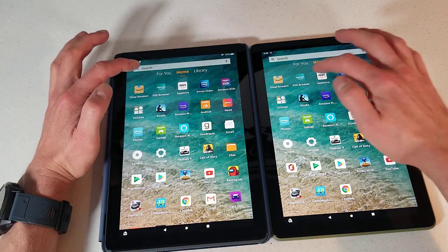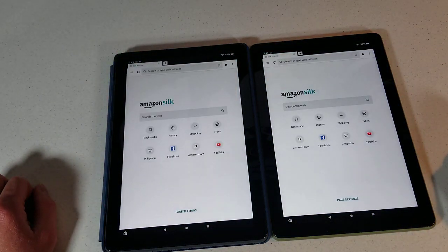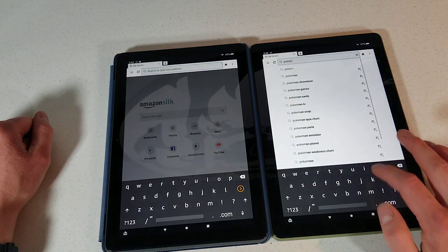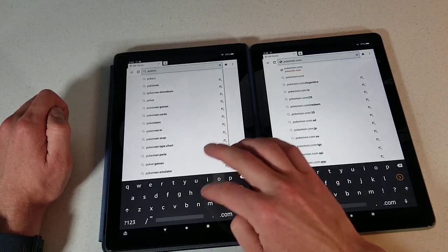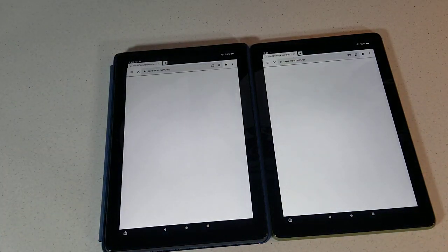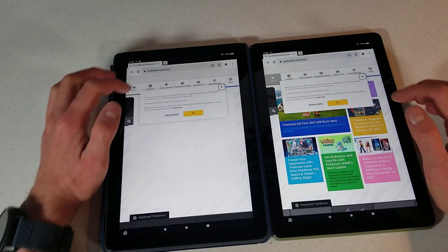First, we're going to go into the browser here. So 1, 2, 3. All right, we'll just go to two different websites. First would be Pokemon.com. And we'll do some web browsing here. Let's see.